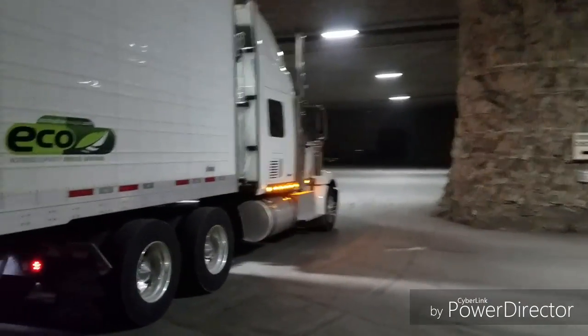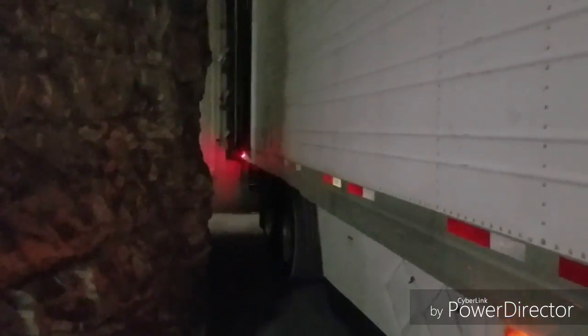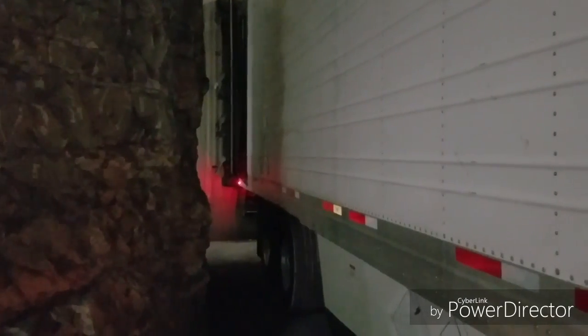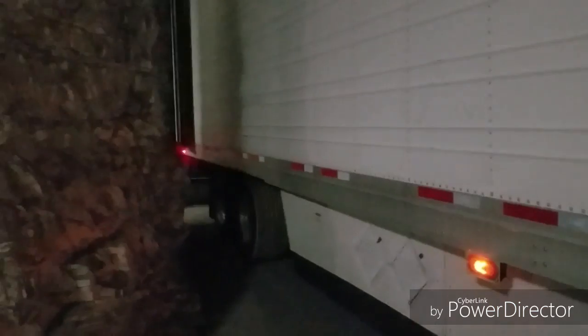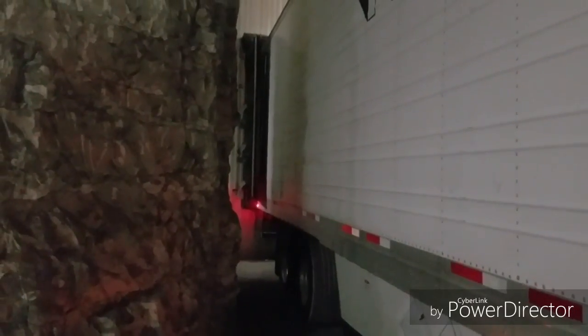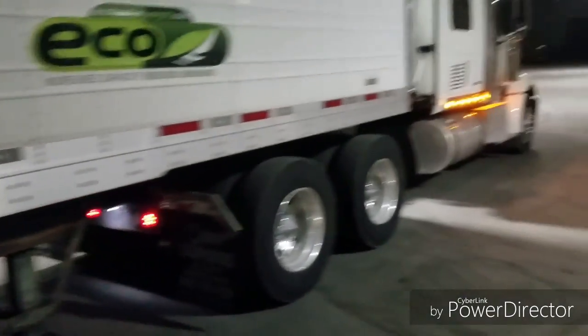Here we are, we're backed in, and the way this works, I pulled up a little bit short there previously. They want you to park about 5 feet away from the door, and they send somebody out and break the seal. They don't want you breaking the seal, so I park, and the old boy comes out, pops my seal, and then opens the doors, and you go ahead and back her on in there. That's the way this works here. So we're getting unloaded right now.